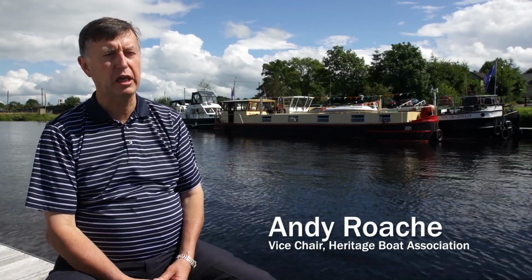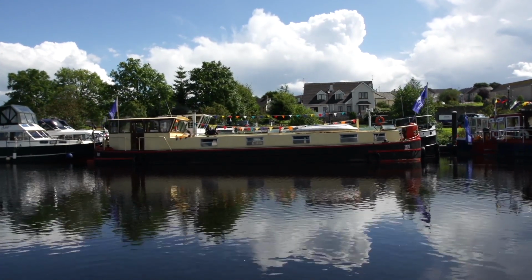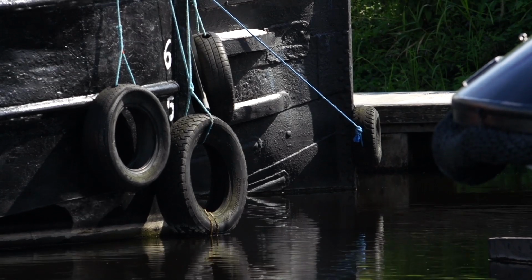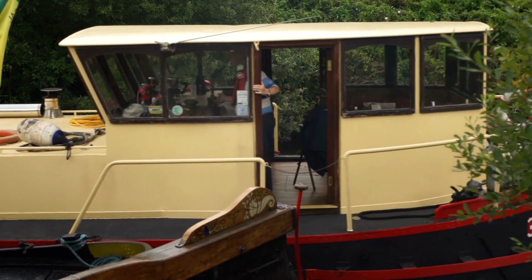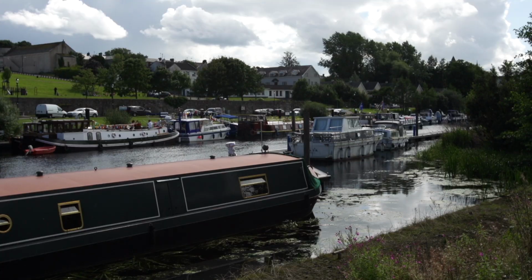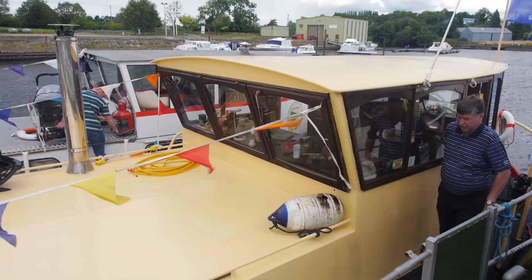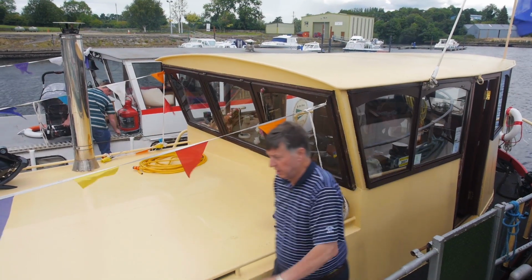35M is on the fourth phase of her life, if you like, with us as a pleasure boat. She started out as a cargo boat, and those boats were often referred to as the Guinness boats. She carried all sorts of household goods, grain, building materials and general hardware from the canals down through the Erne System. Sometime in the mid-50s she was converted to a workboat, fitted with a dredger, and she worked maintaining the system for something like 8 to 10 years, and we bought her in 1992.